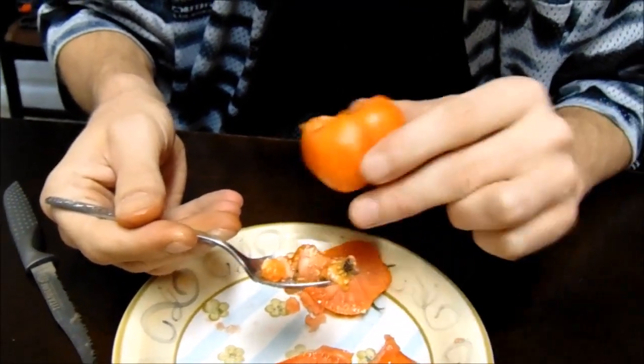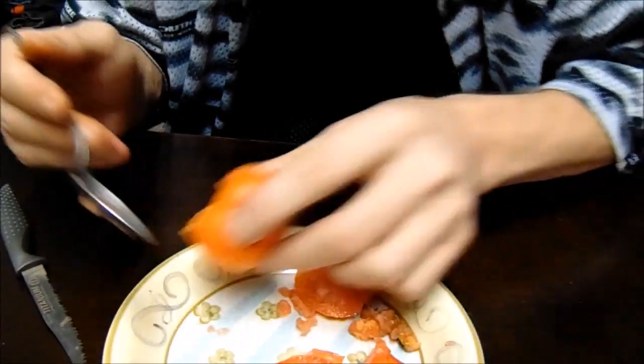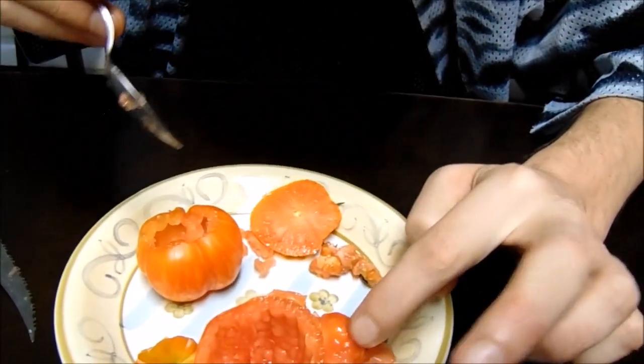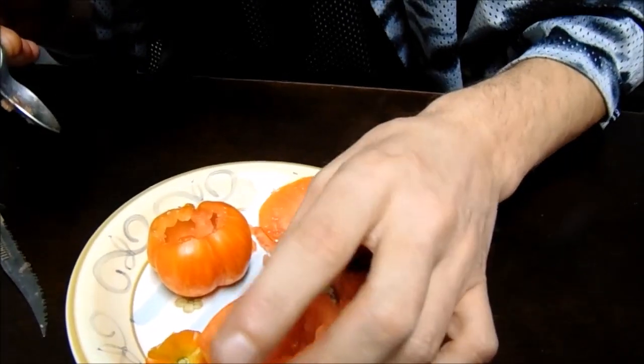We're going to have to check in that there looks like a little bit of rot around these seeds. We won't be saving the seeds from these ones. On both of them, the seed cluster in the center has some rot going on with it.